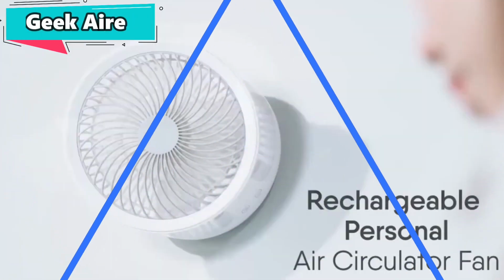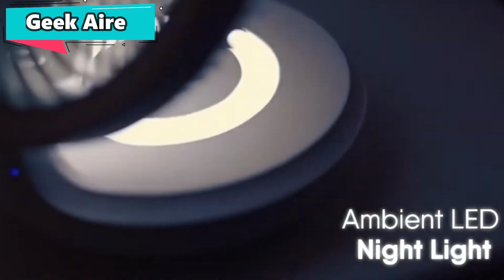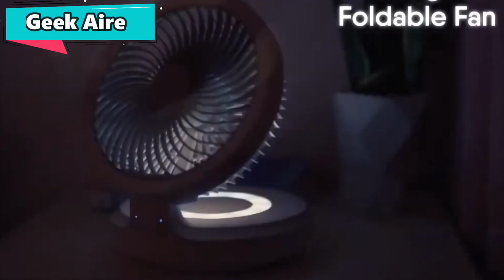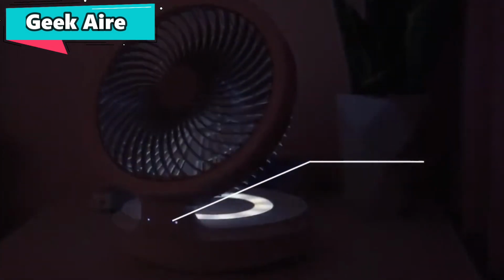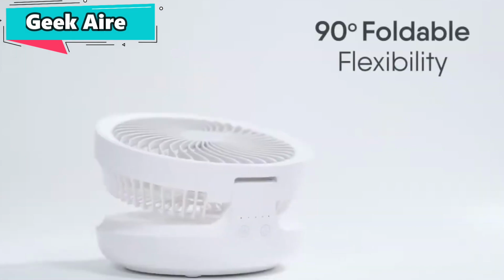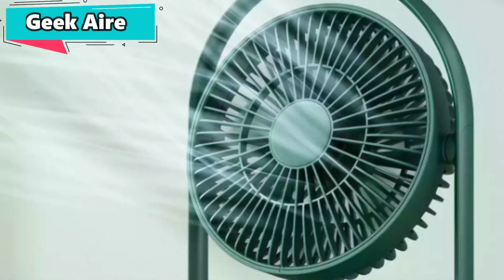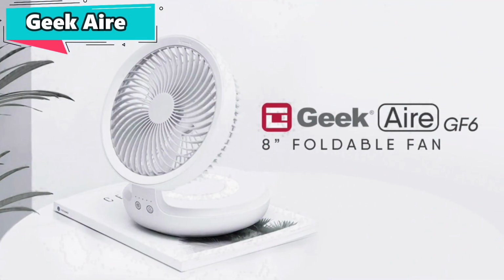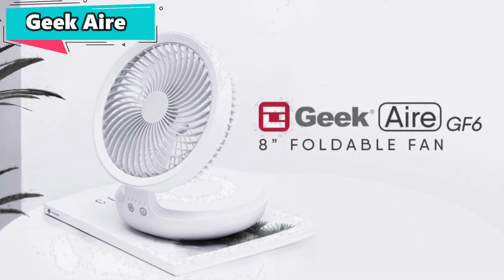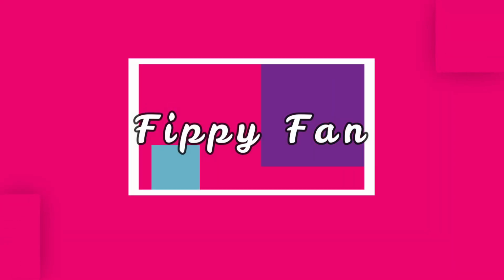This Geek Aire GF6 8-inch rechargeable desk fan is perfect for those hot summer days. With a 4000 mAh battery, you can use it for a long time even when you don't have access to a power outlet. Its white LED light makes it convenient to use in the dark. It also has an oscillating feature that helps distribute air around the room. This one of the best rechargeable desk fans is a great choice for anyone looking for an efficient and portable fan. Number 3. Fippy Rechargeable Battery Table Fan.